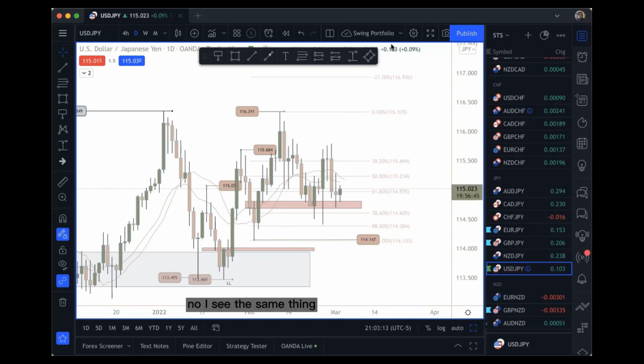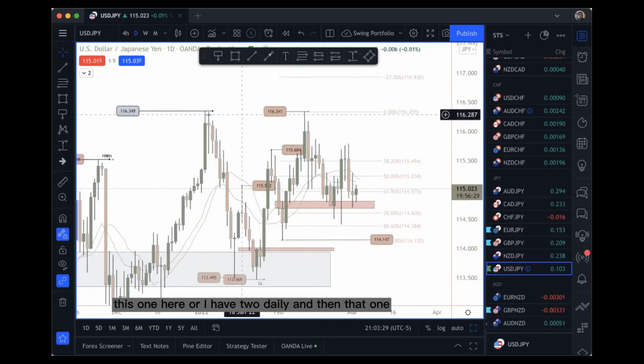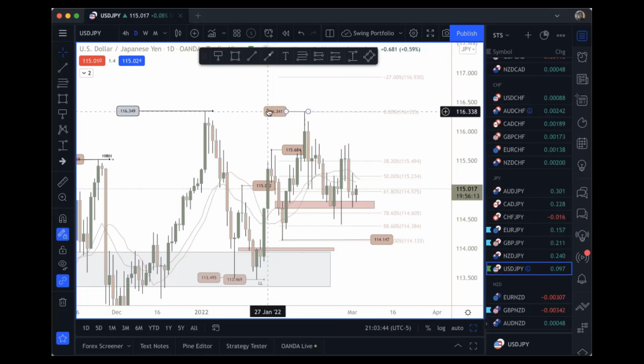I see the same thing, but because I was in this and I got out at 116,341, I think you have it right there. But you see how she hasn't passed that last higher high? I have two, daily and the weekly. So I don't know. Everything's pointing in the direction to take a buy, so I guess I should. But trade the trend till it bends. Right. Trade the trend till it bends. Honestly, y'all, I want to say this, y'all.